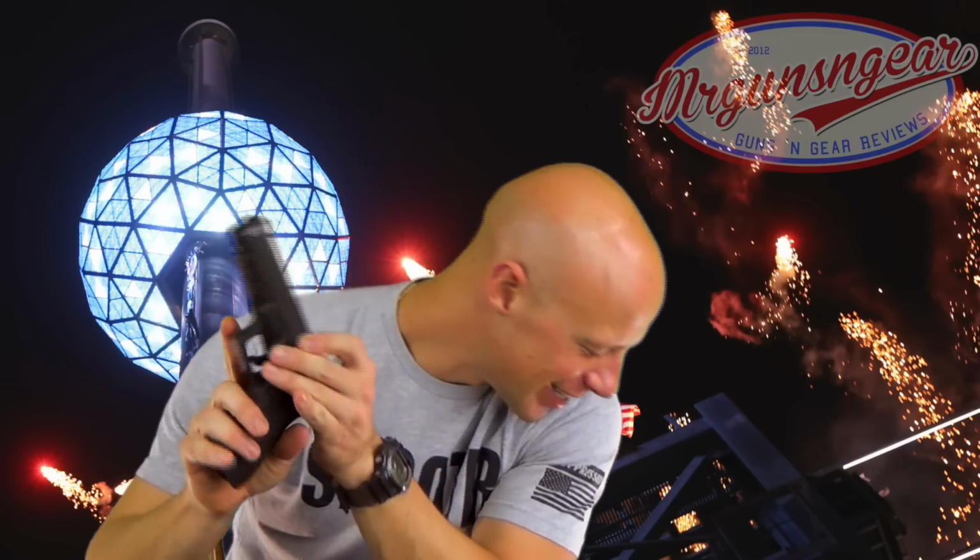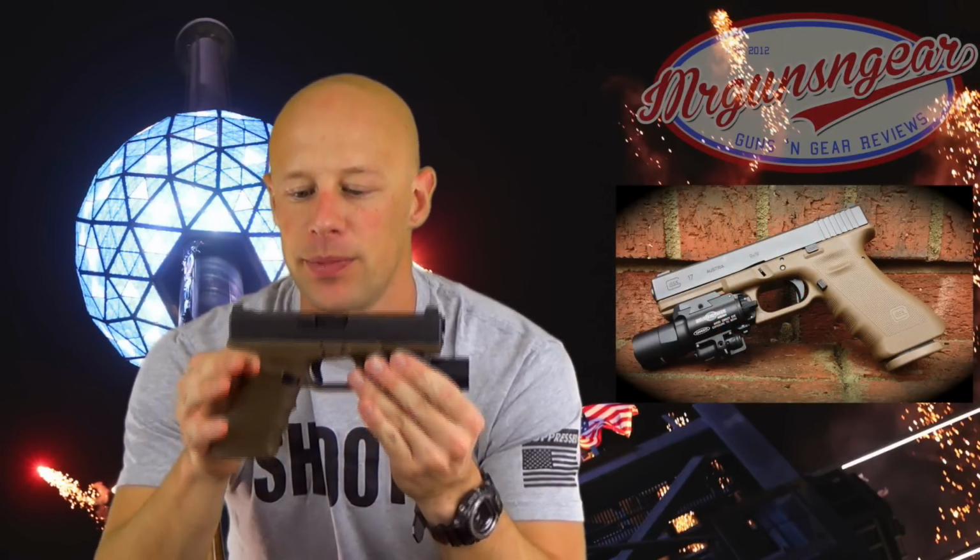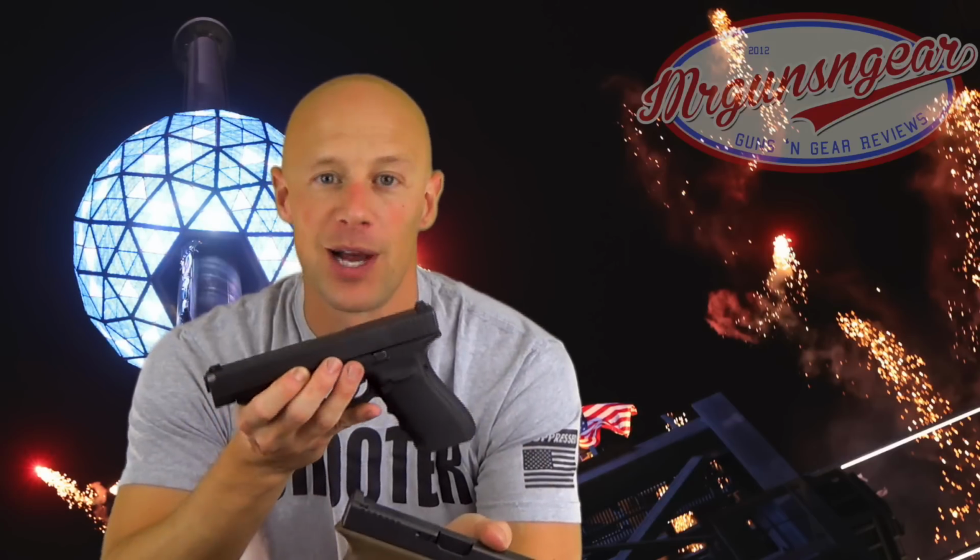In terms of this, I also considered heavily the Larry Vickers version of the Glock 17. Simply, again, an awesome gun. Maybe if I could have one Glock to go into a gunfight, if you will, this very well may be it. It's just awesome, as I talked about in that review. However, the reason I decided to go with the Glock 41 over this gun is the Glock 41's got way more interest.